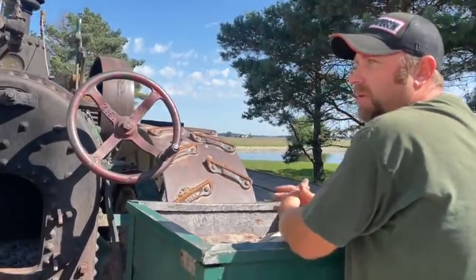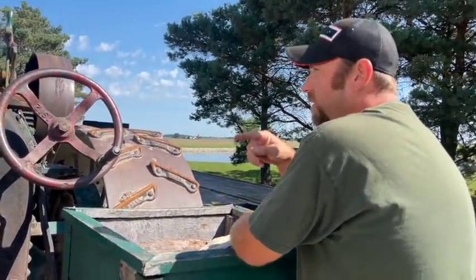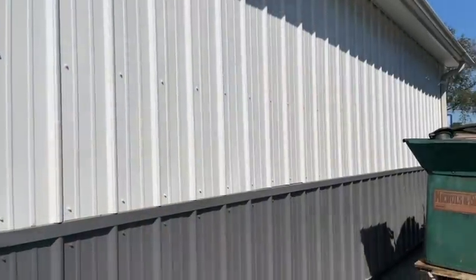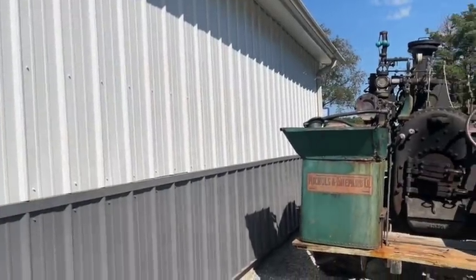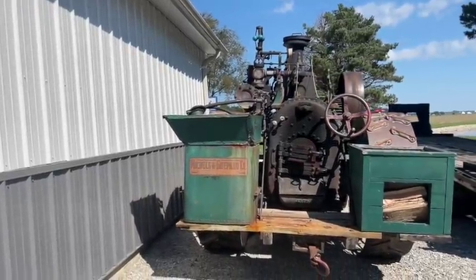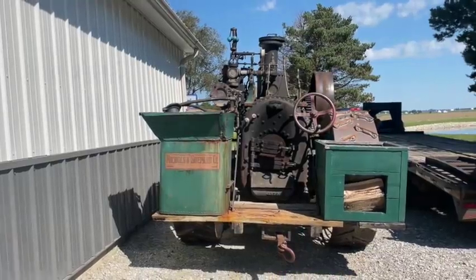So how many gallons of water do you hold on this thing? The big one is right around 400 gallons, is what that holds. And this one I've never measured it. It's probably right around 250 gallons, something like that. That's cool. I'd say probably 200 gallons on this one is what the boiler will hold.